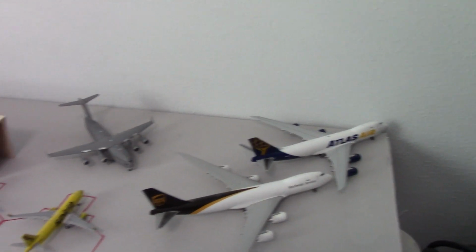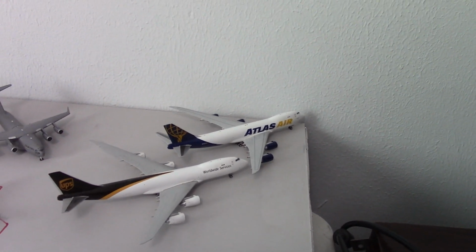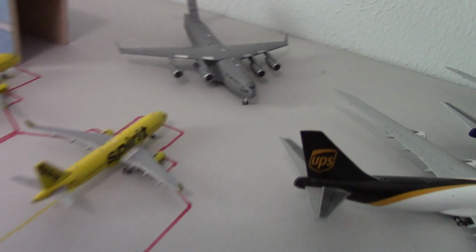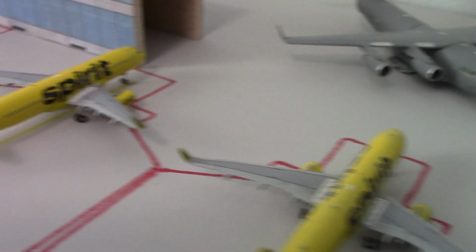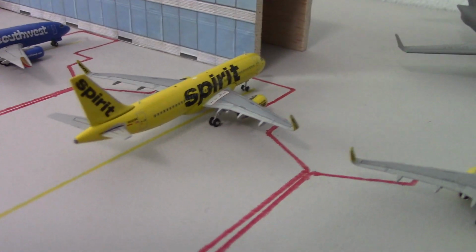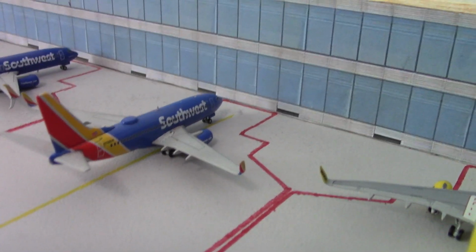Here we have 2 cargo 747-8s. They are just temporarily sitting here, and they won't be going anywhere anytime soon until Honolulu comes out. I'll put it that way. Here we have a Spirit Airbus A320 heading out to Baltimore. Another Spirit A320 heading out to Los Angeles. And then we have a Southwest 737-700. This will be heading out to San Diego.